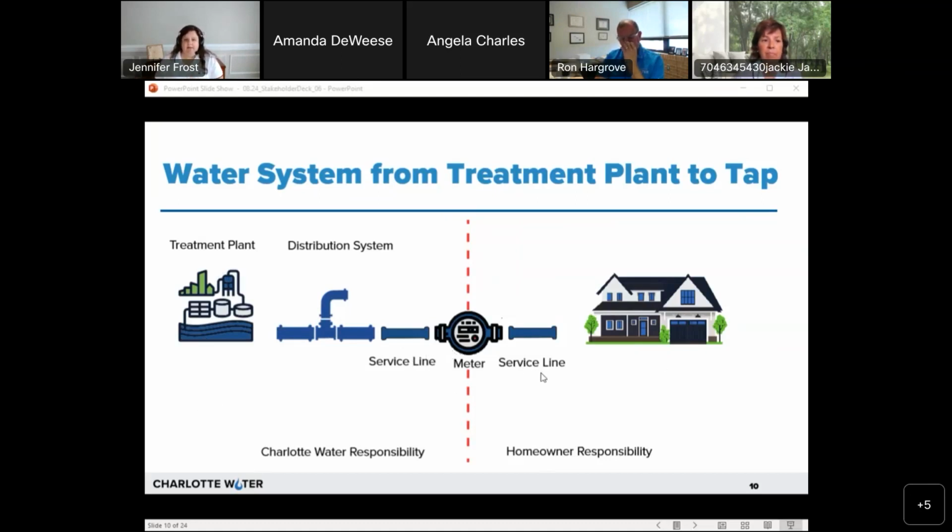Everything past the meter is considered private, or the homeowner's or property owner's responsibility. That includes, which is often overlooked, the service line from the meter to the home. A lot of times we think about homeowners' private plumbing as being their only contact with water, but really it starts at the meter and goes all the way from the service line through the home.